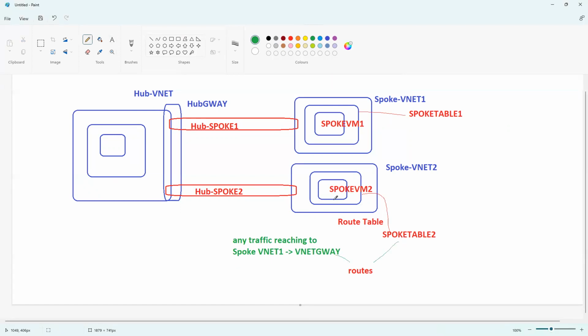All right, so when the spoke VM2 is trying to connect to the spoke VM1, this route will be learned and it will route the traffic to this virtual network gateway. The virtual network gateway doesn't require to be utilized here. There are other solutions we can use in place of this virtual network gateway, but here we want to just utilize this for routing this traffic for the sake of example. Otherwise we have other solutions like virtual WAN and all, which I will be explaining in the next session.